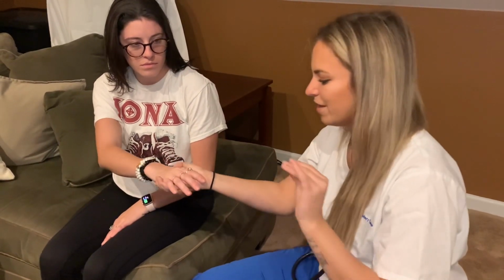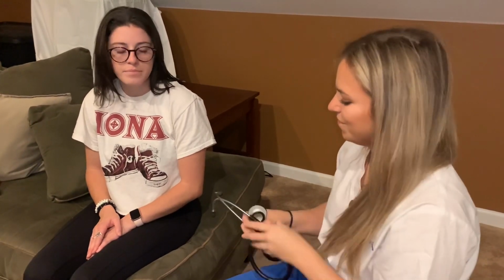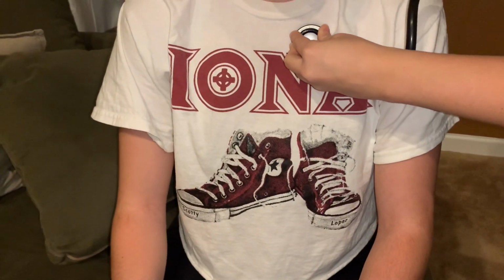and it's a little clip that I clip right here, and it would just tell me a percentage, but we don't have that for the time being. But now I'll check your lung sounds, and I'm gonna do the front and the back, all right? Okay. So just stay flat-footed, relax. And then you can breathe a little.